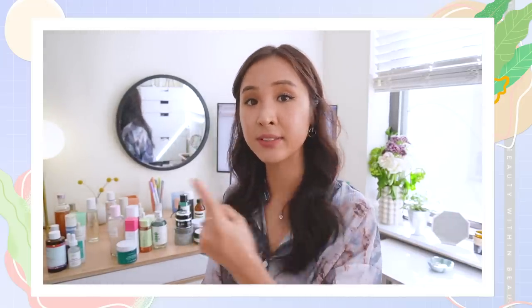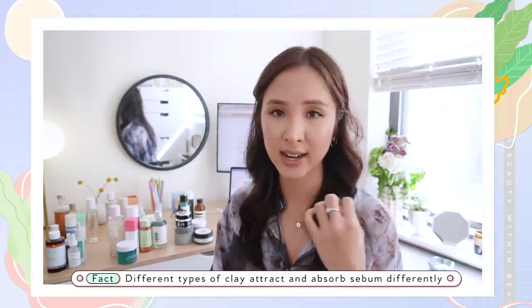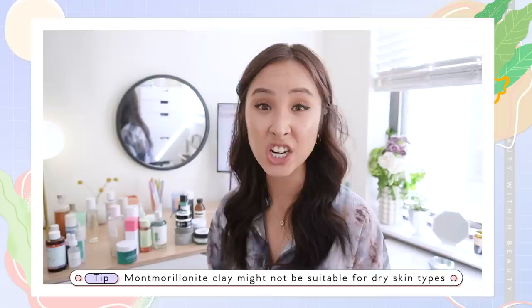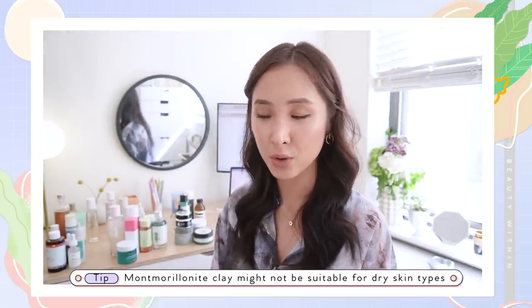So it all kind of comes down to even the type of clay. There's different clays: kaolin, white clay, montmorillonite, there's a ton of them. They all vary in the levels that they can actually attract and absorb the sebum in your skin, right? So if you have drier skin, I wouldn't say to use montmorillonite clay because it is some harsh stuff, very attractive to the oil and the pores. And because you're already starting out with less oil, that's probably something that's going to further dry out your skin and probably even cause you to break out.